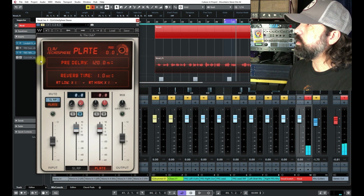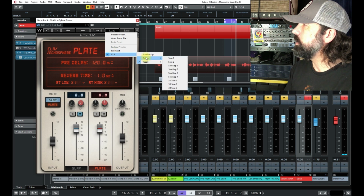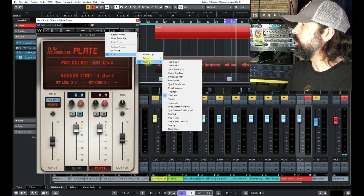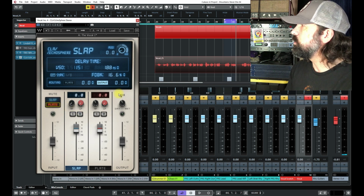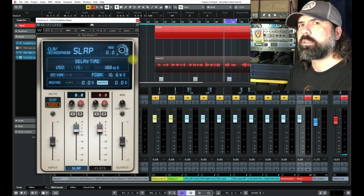All right, so let's turn on the Echosphere. And they got a bunch of presets in here. You got some guitar presets, which is really cool, which we'll be messing with, I'm sure. But we'll focus on the vocals for now. So we got some vocal presets in here we can listen to. Let's just start with vocal 1. So you got your slap and your plate, and you can mute them here so you can hear how they sound. So this is with both of them on here, vocal 1. Take a listen.